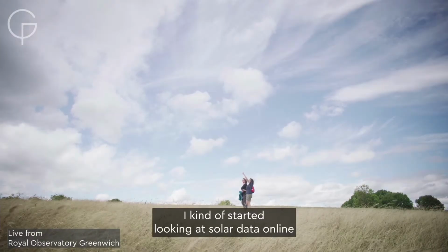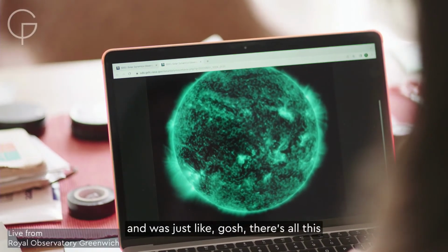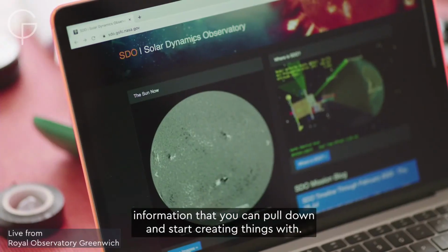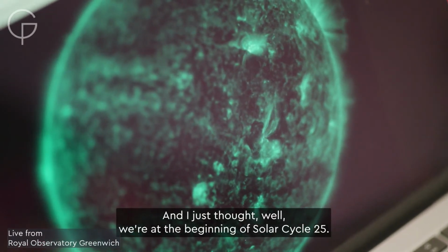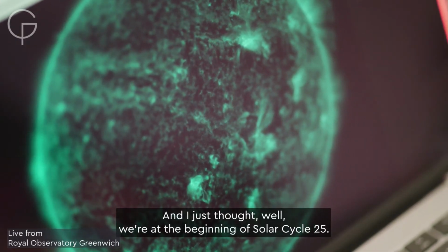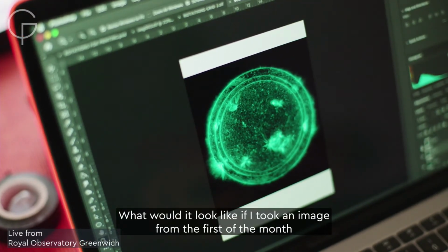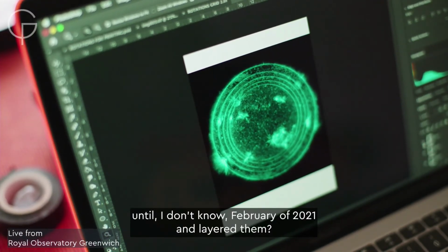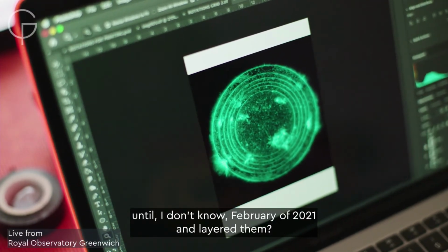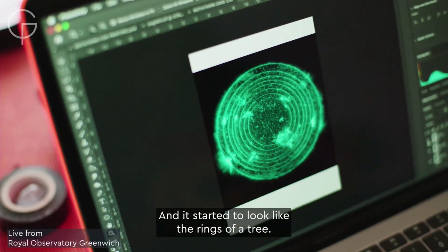I kind of started looking at solar data online and was just like, gosh, there's all this information that you can pull down and start creating things with. And I just thought, well, we're at the beginning of solar cycle 25. What would it look like if I took an image from the first of the month until, I don't know, February of 2021 and laid them? How would that look? And it started to look like the rings of a tree.